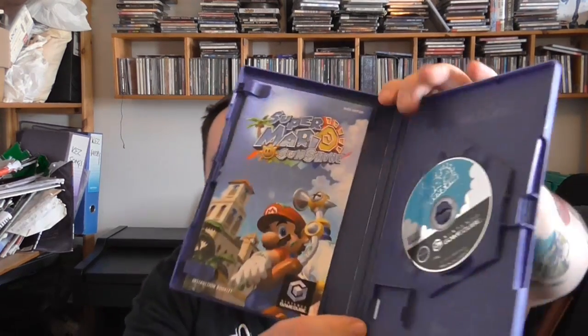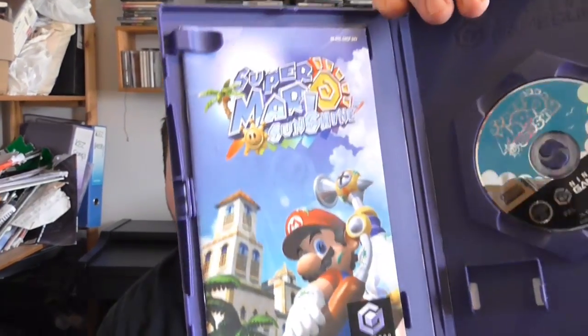£12. Super Mario Sunshine. So this game has eluded me for ages. We're talking 18 months at least. Weird. But anyway, finally got it, and it is in spot on condition. I mean, minty, proper minty fresh. So I thought, for £12, it was there, I was there, yeah. Now I've got Mario Sunshine, awesome.